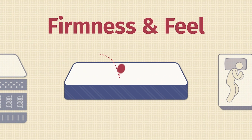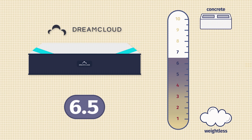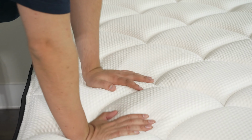So now let's talk about firmness and feel. In terms of firmness, I think the DreamCloud was close to a 7.5 out of 10, firmer than average, and the DreamCloud Premier was close to a 6.5 out of 10, about medium in terms of firmness. You definitely get some more plushness on top of the DreamCloud Premier. But speaking of feel, with the DreamCloud mattress, more of a kind of bouncy hybrid feel overall. You also have some good response with the DreamCloud Premier, but definitely plusher on top, a little bit more of that pillow top feel right on top of the mattress.